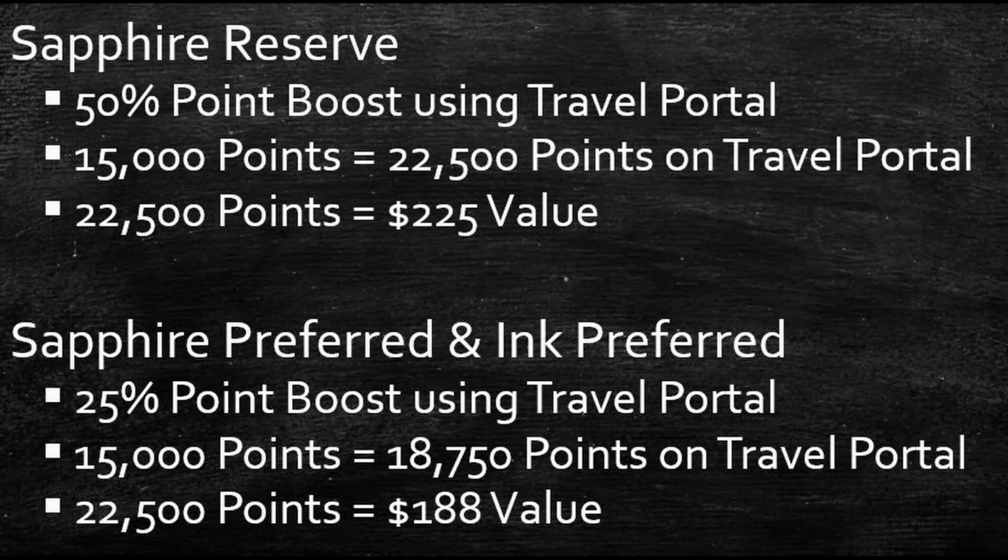However, if you were to transfer those points to say the Chase Sapphire Reserve card, you could use them on the Chase travel portal or transfer to one of the Chase transfer partners such as an airline like Southwest or a hotel such as the Hyatt. So for instance, if I were to use those 15,000 points on the Chase travel portal, Chase will actually give you a 50% boost in your points. So instead of being $150, it will actually be worth $225 in travel.